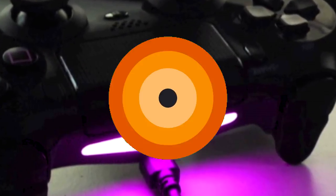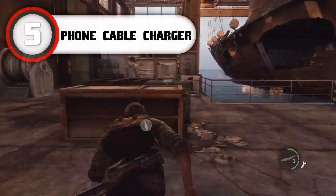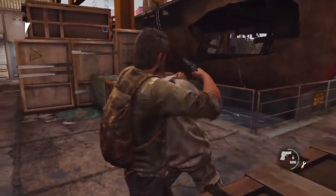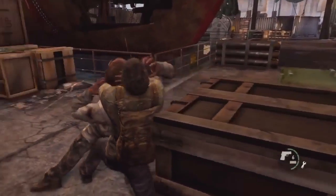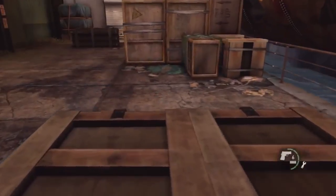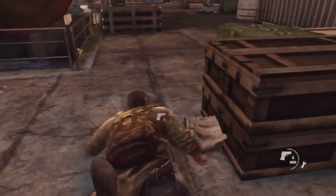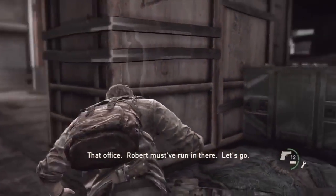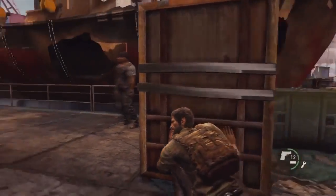And speaking of controller power, now cracking into the top 5, at the number 5 spot is charging your controller with a phone cable. A lot of people don't realize that you don't need the official Sony cable to charge your controller. In fact, almost all micro USB cables work as chargers. And for those of you who don't have an iPhone, you're probably aware that your phone charger is a micro USB. Use your phone charger or just any old micro USB cable to charge your controller. And if you're an iPhone user, don't worry, just keep in mind that next time you buy a PS4 charger, you could save a lot of money from just getting a generic micro USB cable as opposed to the official Sony licensed one.